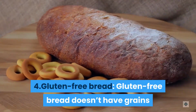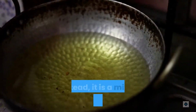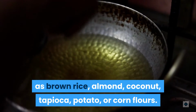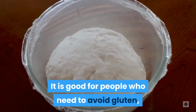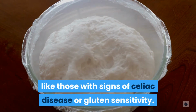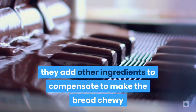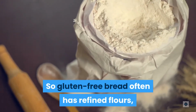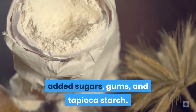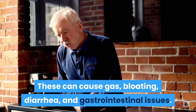4. Gluten-free bread. Gluten-free bread doesn't have grains like wheat, rye, or barley. Instead, it is a mix of gluten-free flours such as brown rice, almond, coconut, tapioca, potato, or corn flours. It is good for people who need to avoid gluten, like those with signs of celiac disease or gluten sensitivity. When manufacturers remove gluten, they add other ingredients to compensate to make the bread chewy and have texture. So gluten-free bread often has refined flours, added sugars, gums, and tapioca starch. These can cause gas, bloating, diarrhea, and gastrointestinal issues.